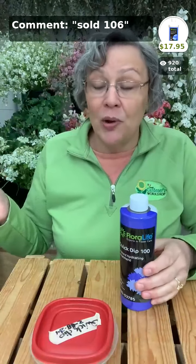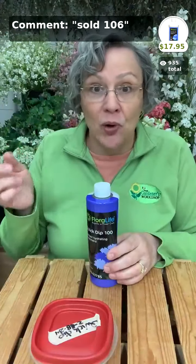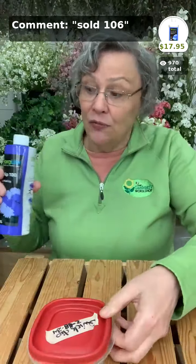Now the ones that we resurrected this morning, we did that the way that one of our arranging friends suggested, and she just puts a splash in her arrangements to keep them fresh the whole time that they're at an event. So we just put a splash in the water, and that's what resurrected those flowers. So this is great to have on hand. Nobody plans to leave a flower out of water, so this is like your emergency fire extinguisher. But the Quick Dip is $17.95. Get some to keep on hand. Great gift for your mom, especially if she likes to get flowers.